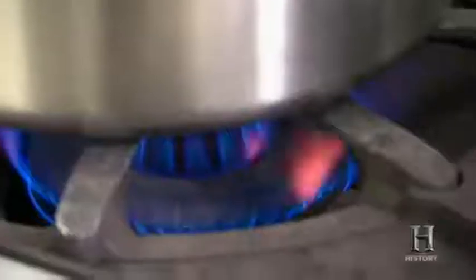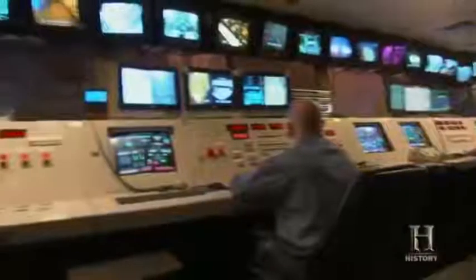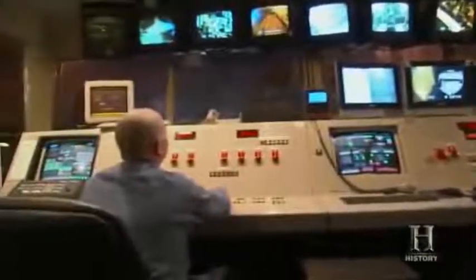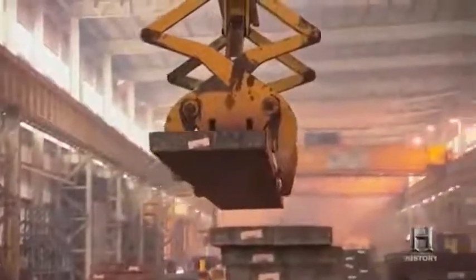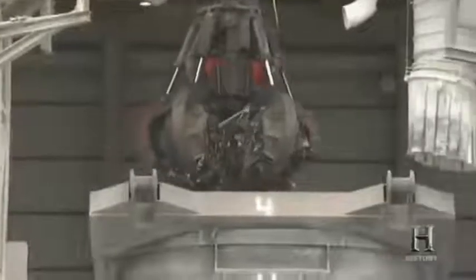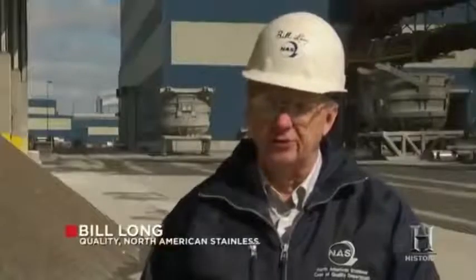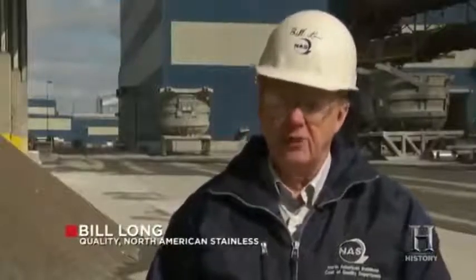And every year, the world demands about 27 million tons of stainless steel for cookware, cutlery, hardware, and major appliances. At North American Stainless in Gent, Kentucky, more than 3,000 tons of the shiny steel is manufactured each day. The process starts with the charging of scrap into the charging baskets. North American Stainless is probably one of the biggest recyclers of scrap in the United States. Every year we process about 780,000 tons of stainless scrap to manufacture a finished product.